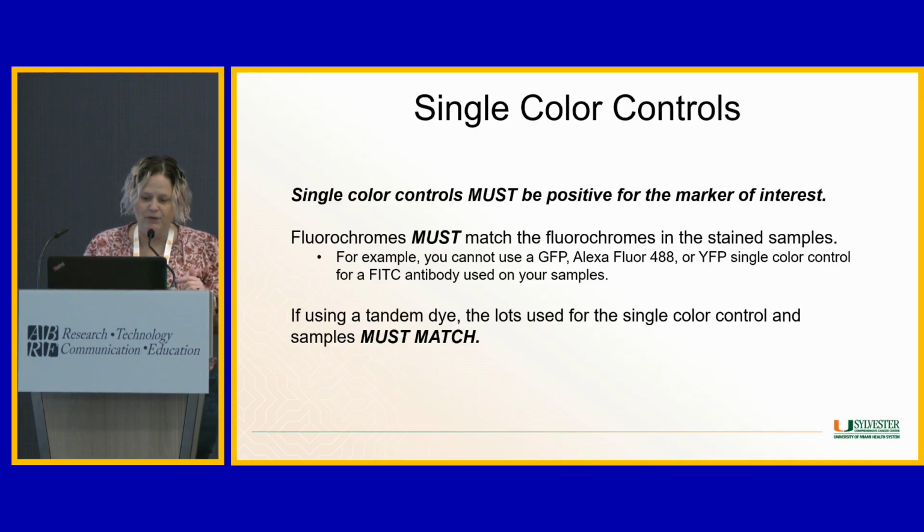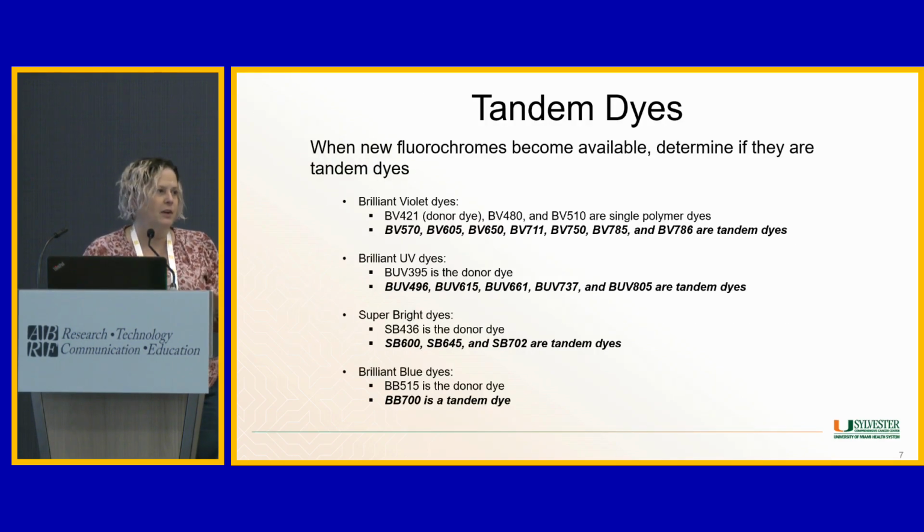But one of the things that we have started doing as a way to teach them about good controls is also understanding what they have and making sure they know that they have tandem dyes. This is one of the slides that I give them because a lot of people don't understand, when you have PE-Cy7, we know that it's kind of in the name. But if you have the Brilliant Violet dyes or the Brilliant Blue dyes, people don't understand that most of those are tandems. And so you have to treat them like tandems.